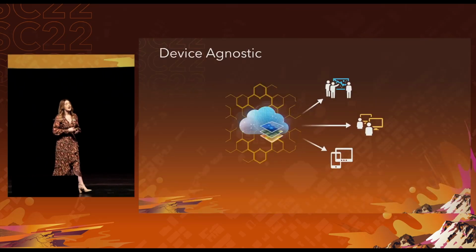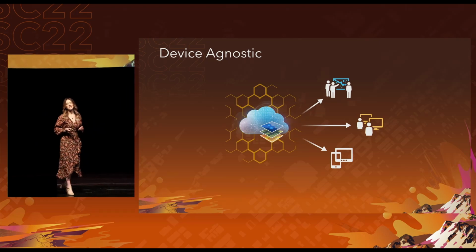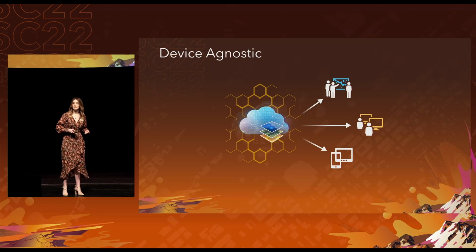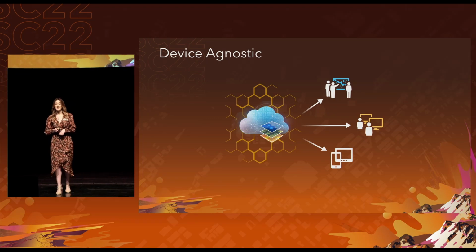And we're no longer tied to a particular device or location to view, edit, and analyse this data. ArcGIS is a ready-made information system, providing access whenever and wherever you need it. Let's take mobile, for example. It used to be a peripheral device in our toolkit, but now it's a core way of accessing GIS.